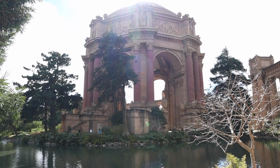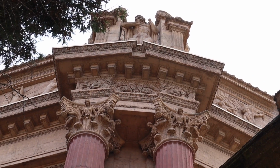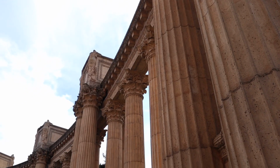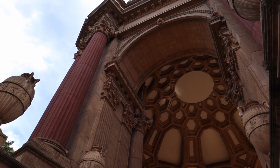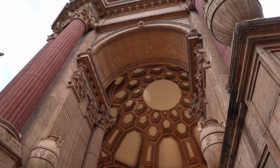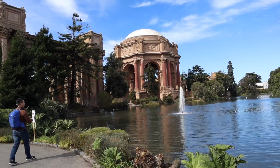Visiting the Palace of Fine Arts was well worth the trek. It was so grand that it was hard to imagine that we were still in San Francisco and not in Europe. After taking lots and lots of pictures, we made the long walk back to Ghirardelli's for a well-earned ice cream.